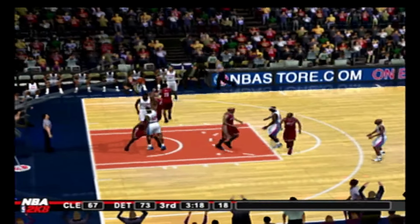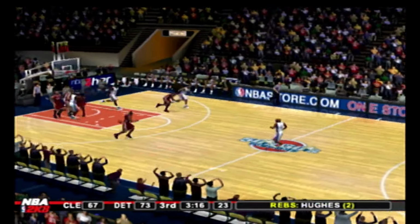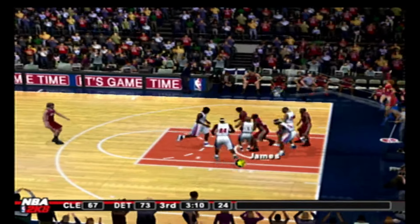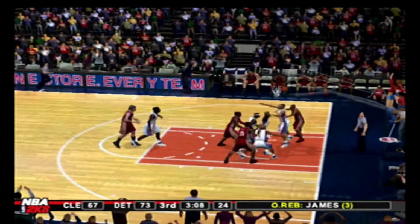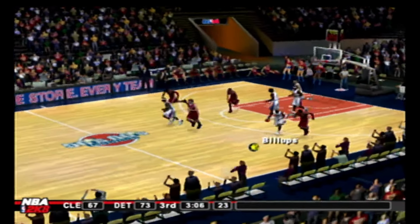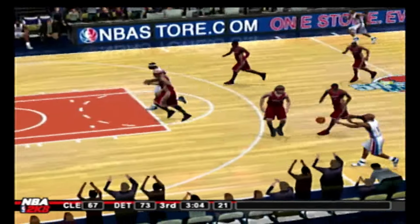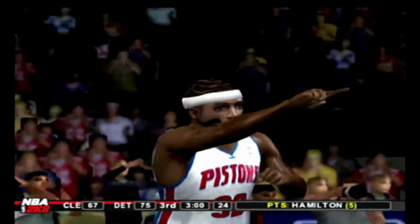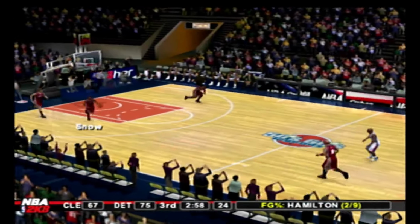The dish to Hamilton. Arcs it high. Can't finish at the rim. Hughes brings it up the court. He's got 7 assists. Pulled in by James. That's his 9th rebound thus far. Tried to lay it right in, but no good by James. Bounced off the back of the rim and in.